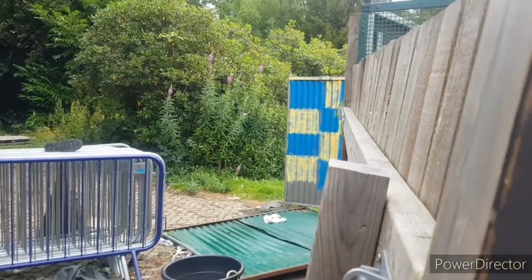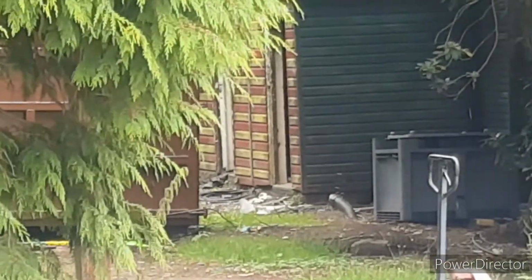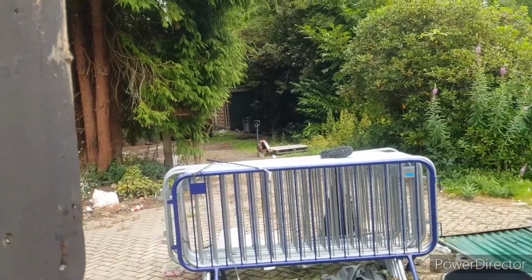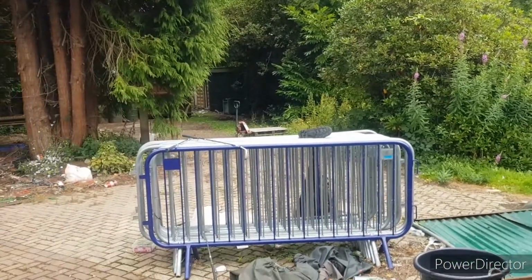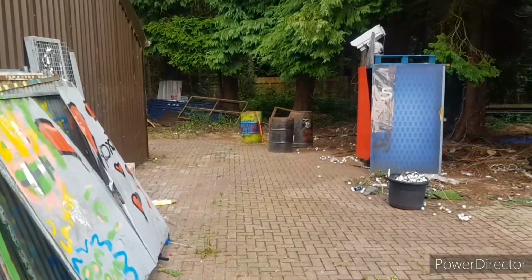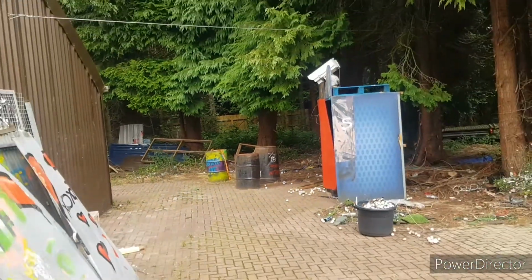There are some fences and walls that were part of the maze, and that's the finale section that I filmed in last time, but from a different angle. This is what the maze looks like when it's being taken down during the normal season. But they've still kept some of the theming up, like all these and the toxic canisters. So the maze could be returning.